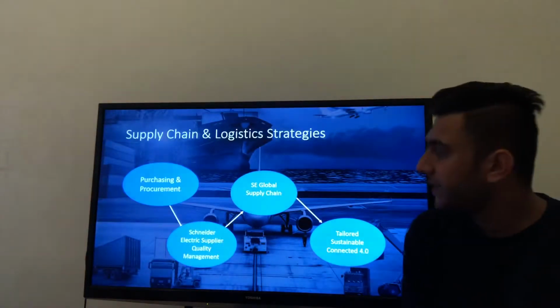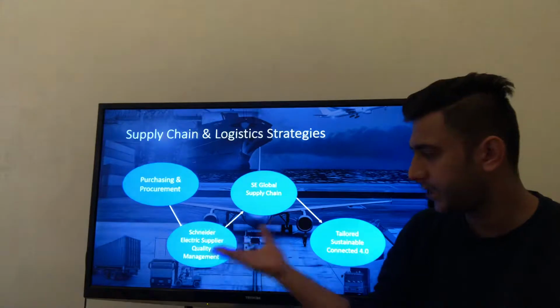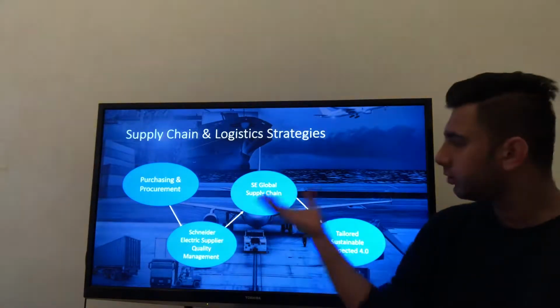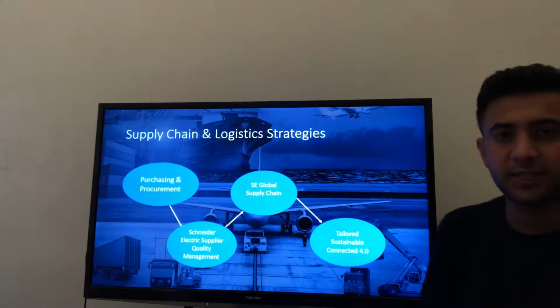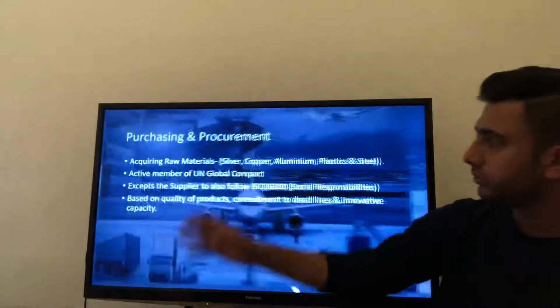In terms of supply chain, Schneider Electric does purchasing and procurement, then it has Schneider Electric supplier quality management, and then it has a global supply chain which tackles these two, and then very recently they are moving towards Tailored, Sustainable, Connected 4.0. So we're going to go ahead and explore into it.